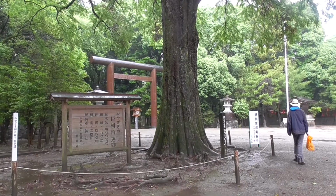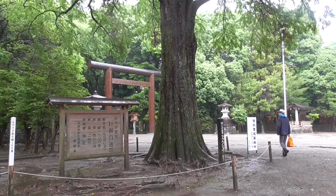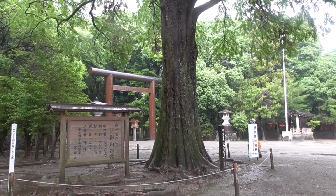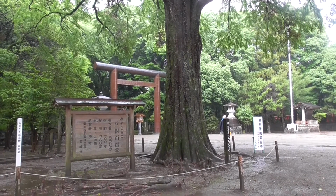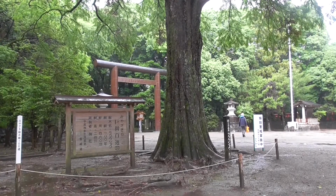We just arrived at Miyazaki Jingu, Miyazaki Shrine. We just said, oh, look at that huge tree. There's a sign which says huge tree, like top 100. So this must be the 22nd one out of the top 100 huge trees.